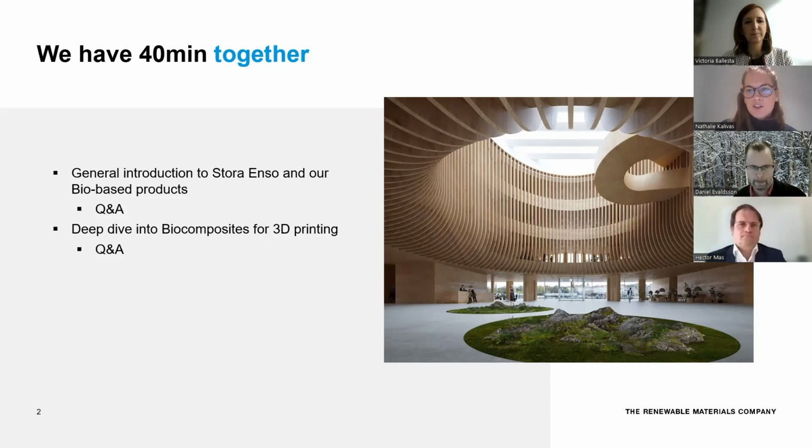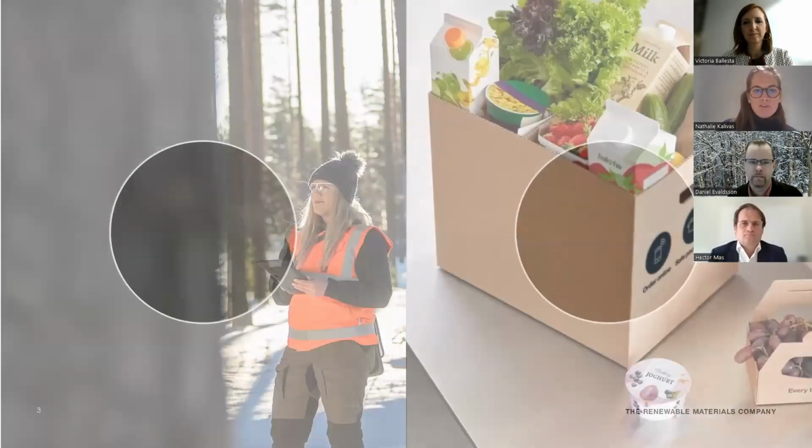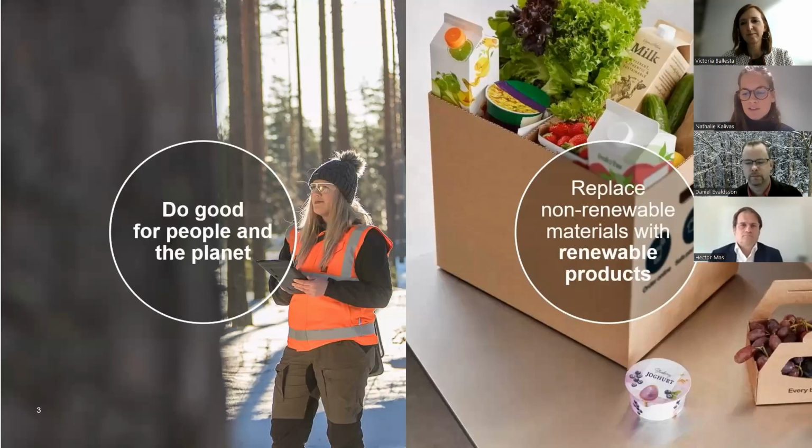So we will start off talking about biocomposites for injection molding, and also in general what biocomposites are. But first of all, I would like to shortly mention Stora Enso. Stora Enso is a Swedish-Finnish company located in Northern Europe. Our purpose is to do good for people and planet. By replacing fossil-based materials with renewable products, we think we can contribute to a positive climate change. That is our main purpose, driven through the whole company.